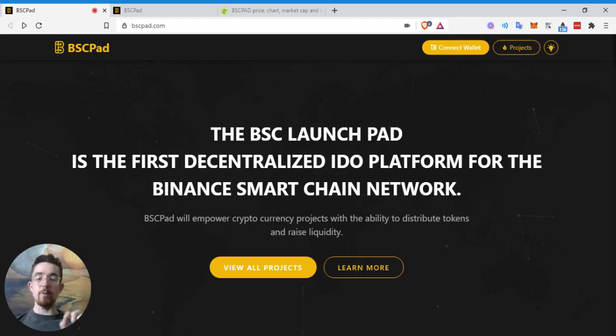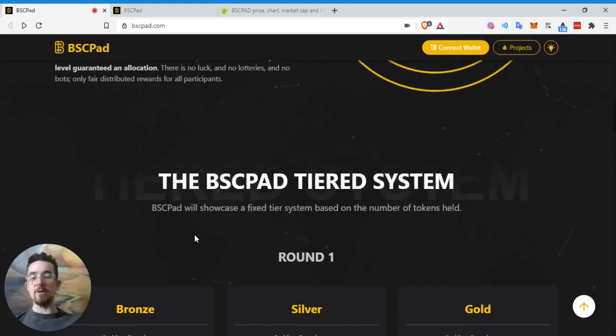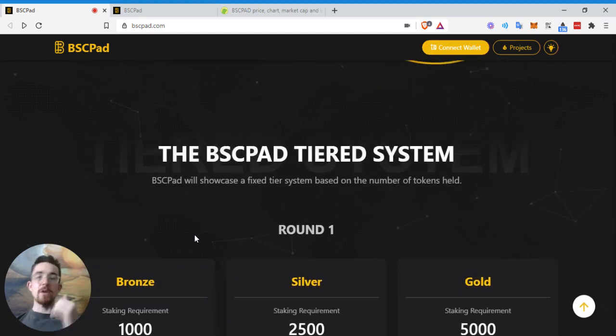One of the things before we really touch on just the basics of this project: a lot of these projects, whether you're looking at TrustSwap or these different launch pads like DDIM or Polkastarter, it's a lottery mechanism. So you still have to have a minimum requirement to get into these projects, but still you have to apply for the lottery. So it's still a chance.